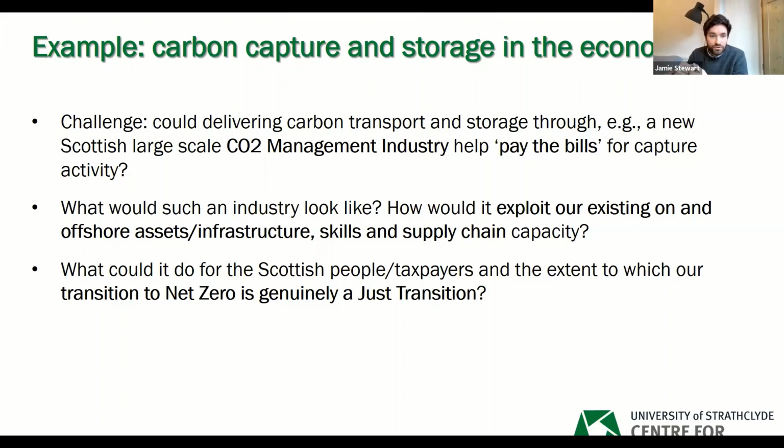Another advantage is it could reuse some of the skills and expertise we see in the oil and gas sector, along with reusing existing offshore assets and infrastructure. So it could be a win-win, and a really important part of helping to deliver a just transition. So again, I've raised lots of questions. I don't think there's an easy answer to solve all of this, but these are certainly opportunities that could be used over the next decades to help balance the books and make sure we meet our climate targets.